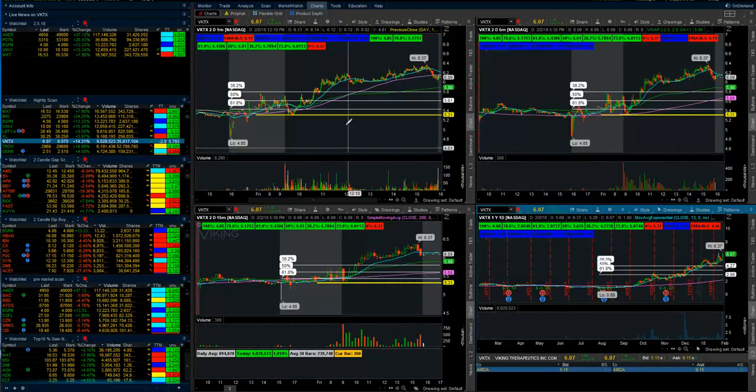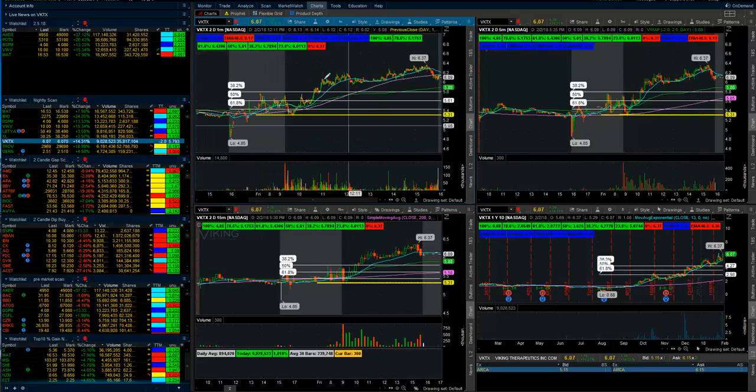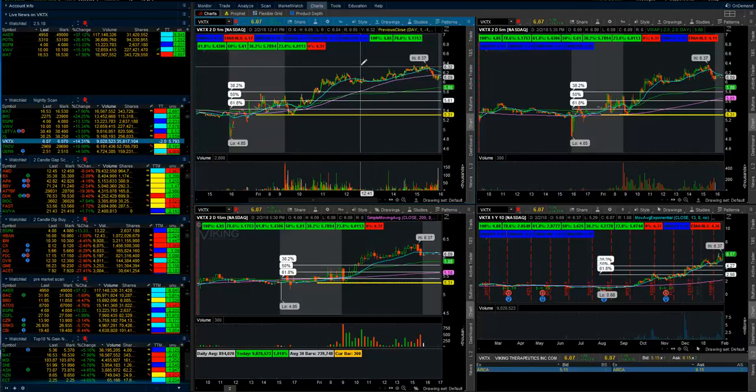VKTX has just been running. When stocks trade like this, it's very choppy. You gotta be careful, but it does have range. This thing went from 536 to 637. And let's see, does it have any... Oh, it's hard to borrow with Thinkorswim. It may not be with E-Trade though, I'm not sure.